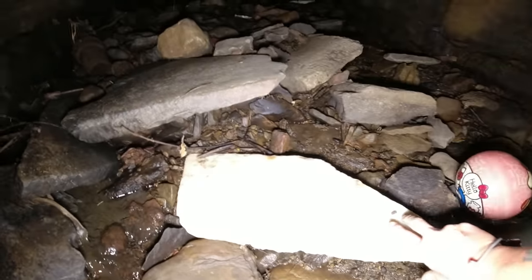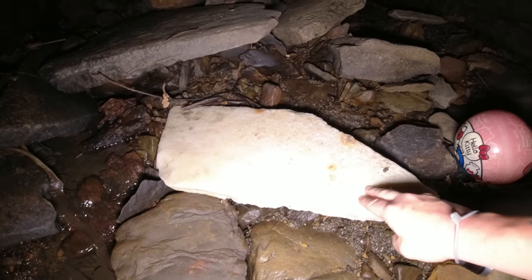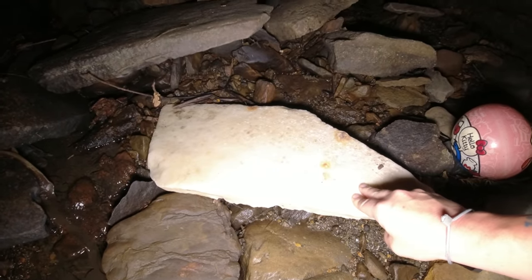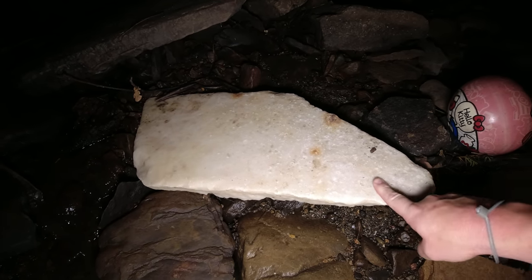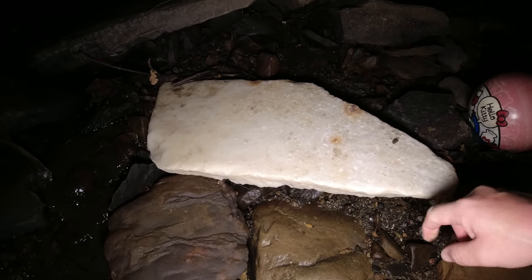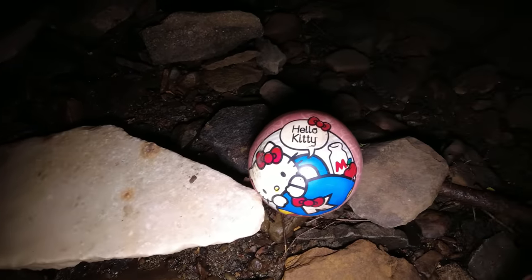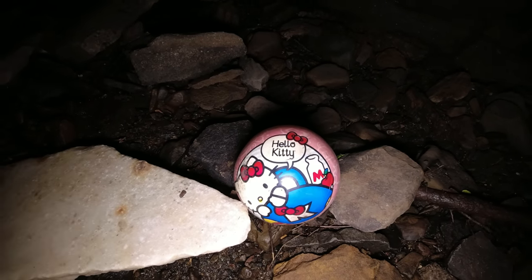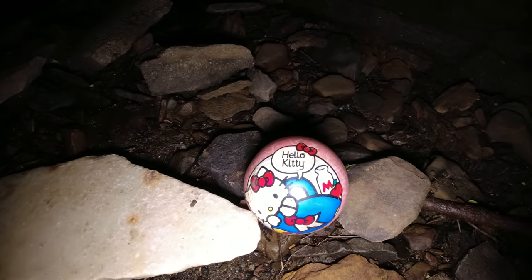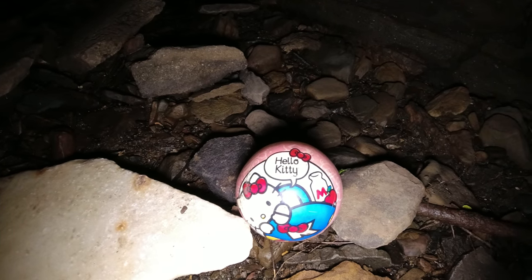Look at that piece of, what is this? This is almost like slate or limestone. Yeah, that's a nice piece of material. I don't know what that is. Really smooth. And Hello Kitty. Hopefully I don't see any red balloons. Although I'm not afraid of clowns, but it'd be a freaky coincidence.